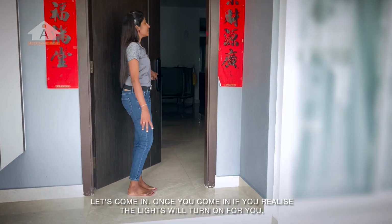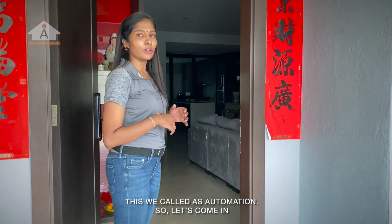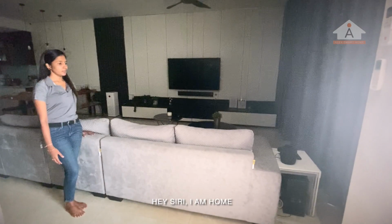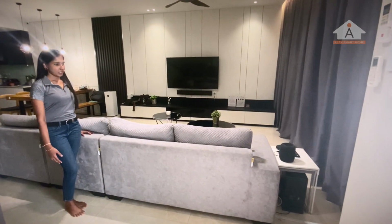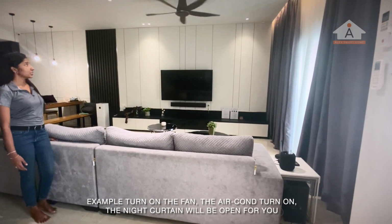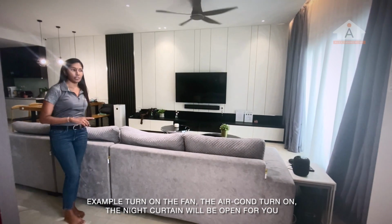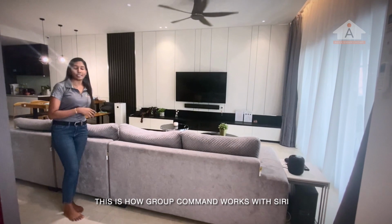Let's come in. Once you come in, if you realize the light has been turned on for you, this we call automation. So let's come in. Hey Siri, I'm home. If you see here, with one group command, all the appliances work together. For example, turn on the fan, the aircon turns on, the night curtain will be opened for you. This is how group commands work using Siri.